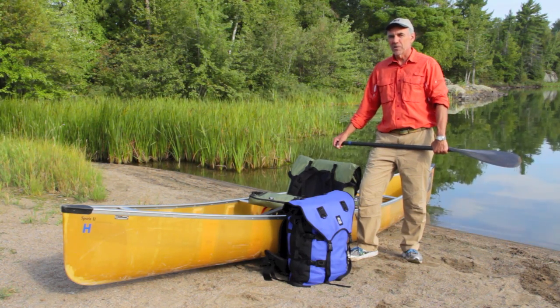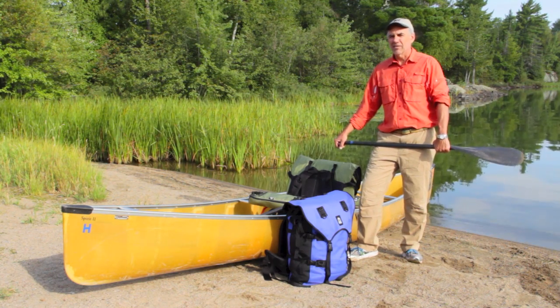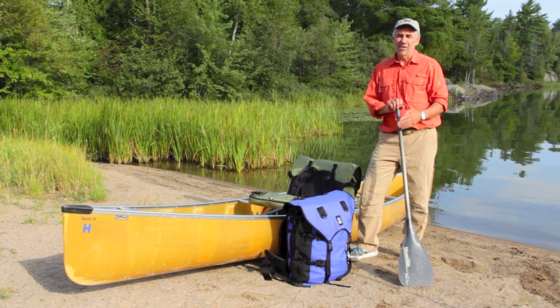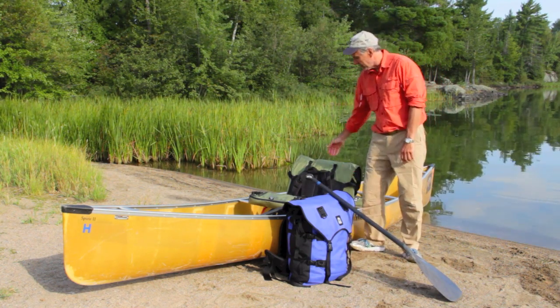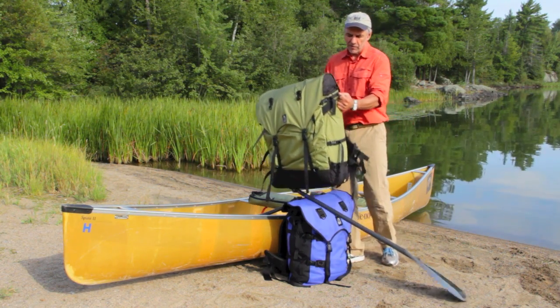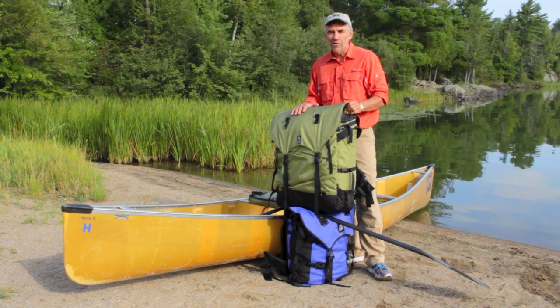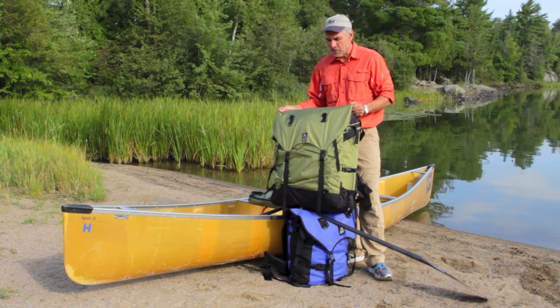So portaging is really important, and that's where Granite Gear comes in for us. Granite Gear makes a line of packs, portage packs and accessory packs for canoes, that make canoe camping a lot more fun and a lot easier. So let me show you what I think is my favorite pack, and that's the Superior One. It's a big 7,000 cubic inch canoe pack, heavy duty Cordura fabric that lasts forever. I mean, we've had these packs for 20 years and they still keep going.